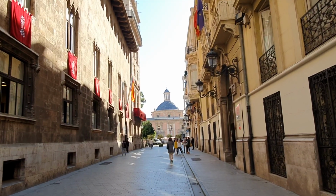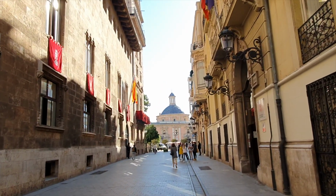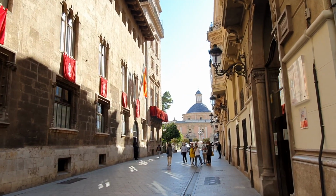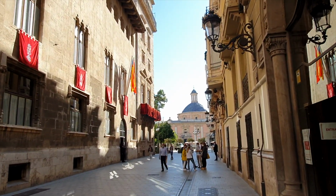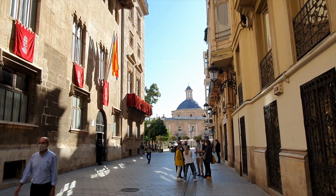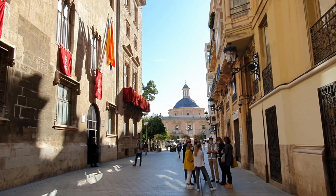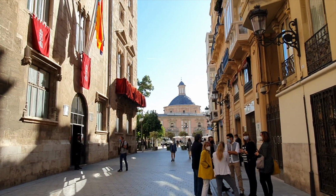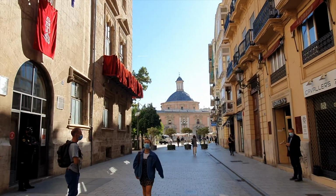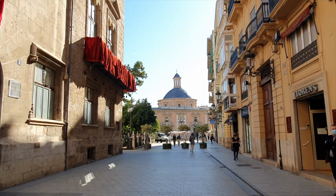Now, let's go and have a look and see what we can see. Vamos! Okay guys, I've turned the corner and now we're on Calle Caballeros, the main street here in the old town leading toward Plaza de la Virgen. The building you can see in front of us is the Basilica. This is the working part of the cathedral. We're going to go and have a little closer look at the Basilica and of course the square.